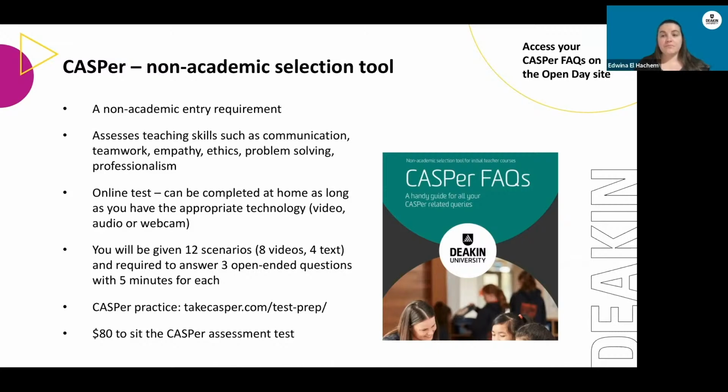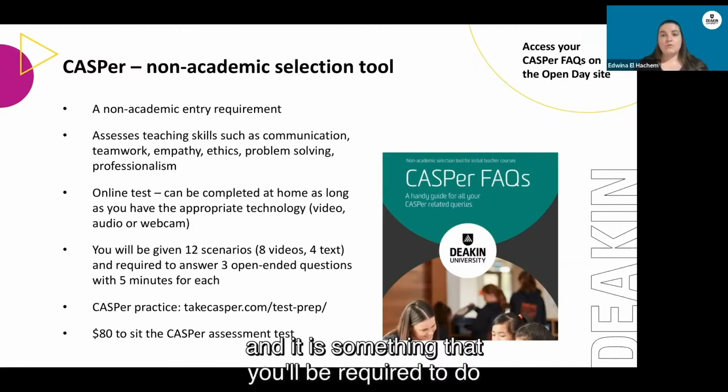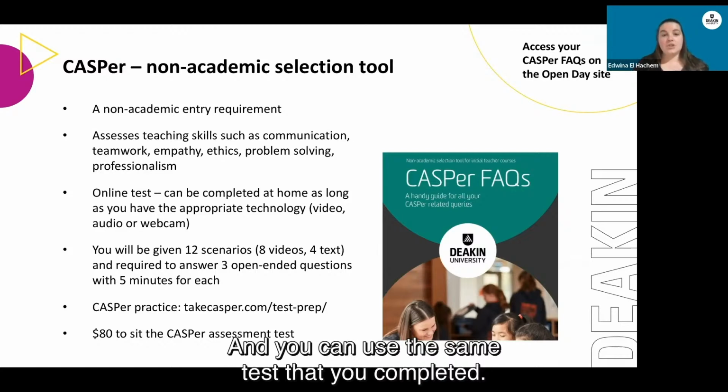You can actually practice for the test. If you go to takecasper.com/test-prep, you can see the Casper practice. It does cost $80 to sit the Casper assessment test, and it is something that you will be required to do for any courses that you might apply for teaching, and you can use the same test that you've completed.